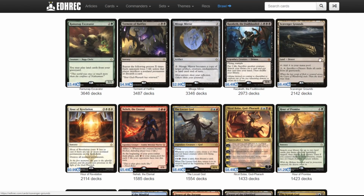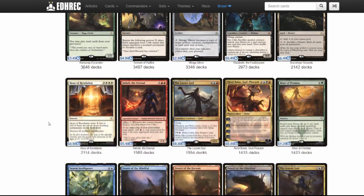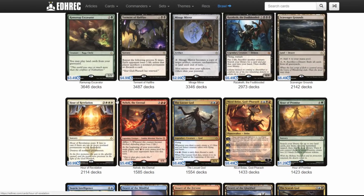Going down this list too, there are also some goodies. Hour of Revelation is a card I've been picking up quite extensively because it's a 6-mana board wipe. It board wipes every non-land permanent for 6 mana that costs 3 less if there are 10 or more permanents on the battlefield. That's insanely easy to do in Commander. So it's a very, very premier removal spell at the moment. And you can even look at Nahabi and Locust God, they see a lot of play.